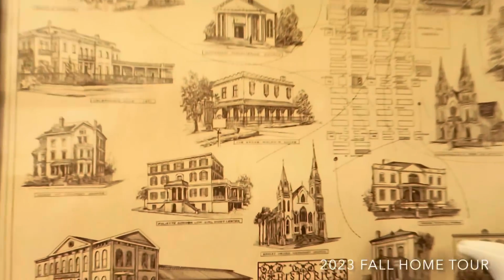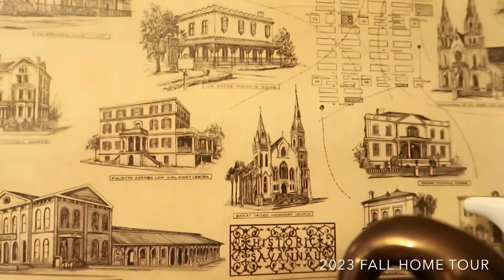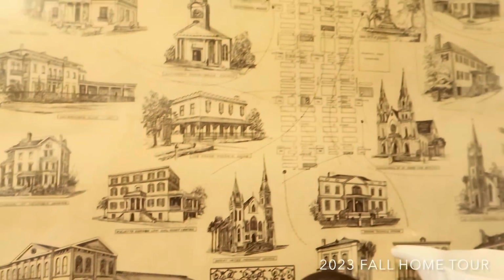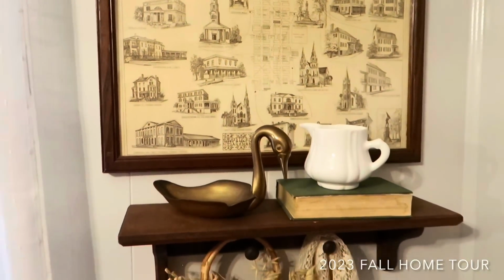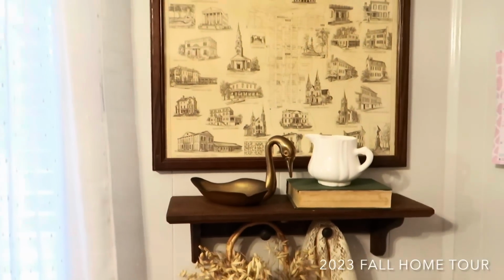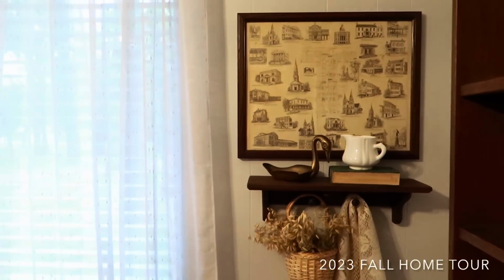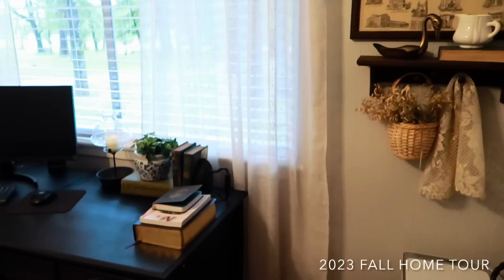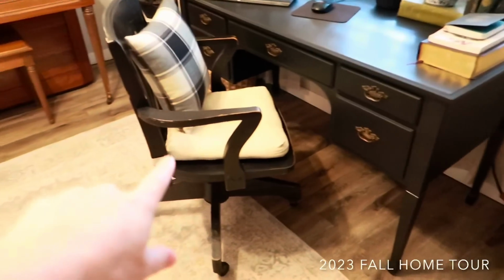It is a picture of all of the different courthouses, I believe, or like there's churches. I mean, it's just a bunch of different things, like this old sketch, and I really liked it. So I told her I wanted it. So I decided to hang it here in the office area over here by my desk, and I think it looks adorable. And there are so many thrifted pieces in here, including the desk chair.